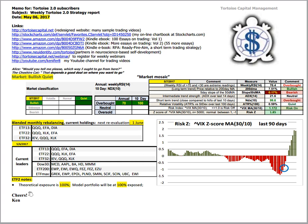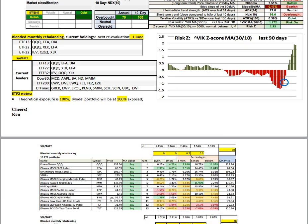In ETF 2, the theoretical model is exposed at 100%. The model portfolio is at 100%, so all systems go from there.